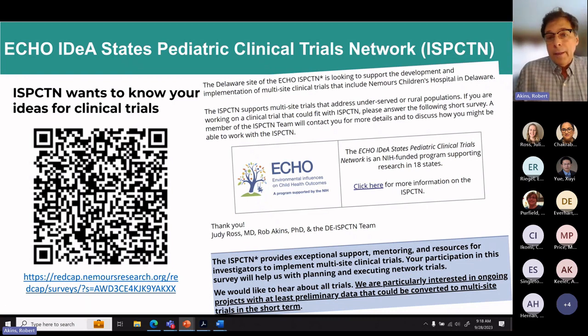So even if you have an idea for a clinical trial, if you've already done a pilot, or in a previous investigation you have a single site and you're interested in doing multi-site. And I think I mentioned this all the way at the beginning, if you're thinking about doing clinical trials, we have a REDCap survey to start capturing that information. So we'll reach out to you based on filling this out and try to figure out where you stand currently in that trajectory for ISPCTN, and where we might be able to include the ideas going forward into a competing renewal.